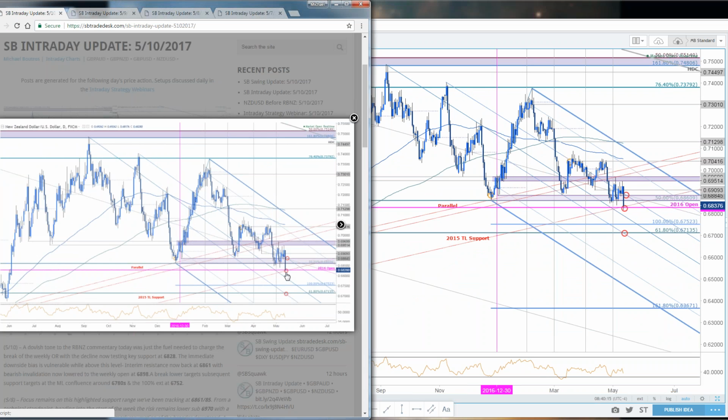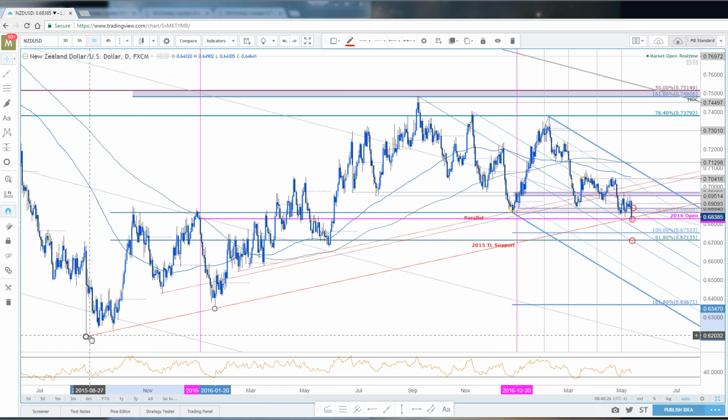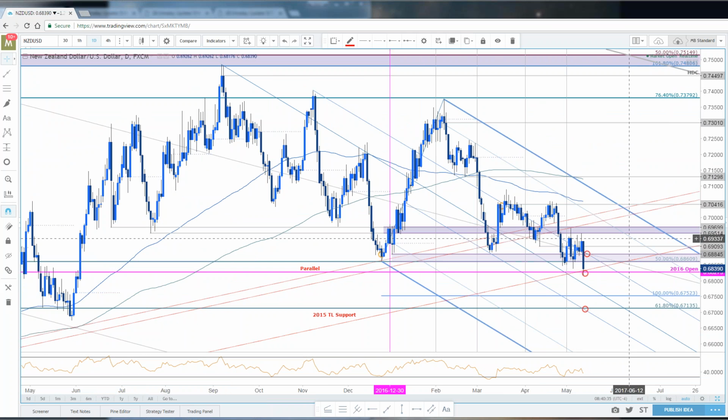Okay, and you have the 2015 trendline support, which comes up all the way off those lows and converges right on that region. You can see it a little bit clearer here on the live chart. Boom, boom, right there. So what does that mean, Mike? What do we do from here? You sit on your hands.